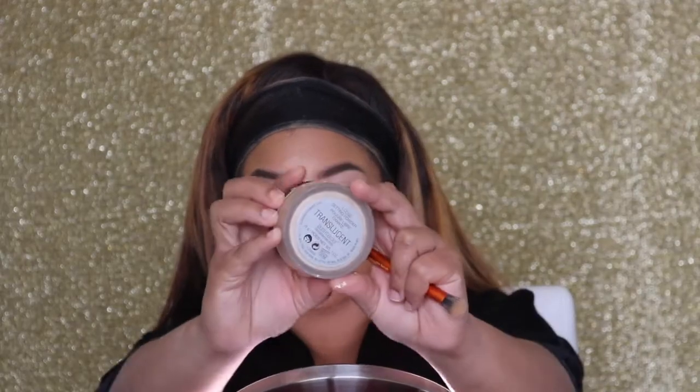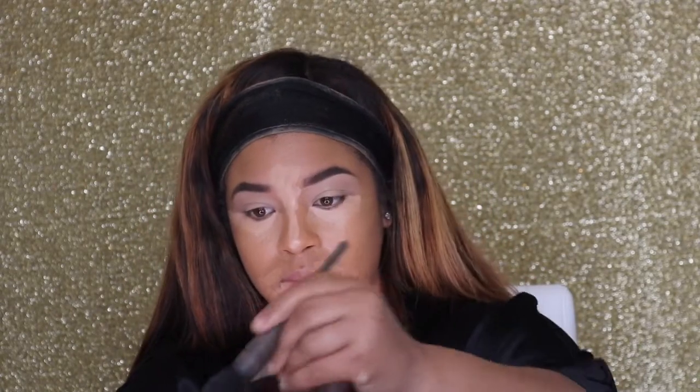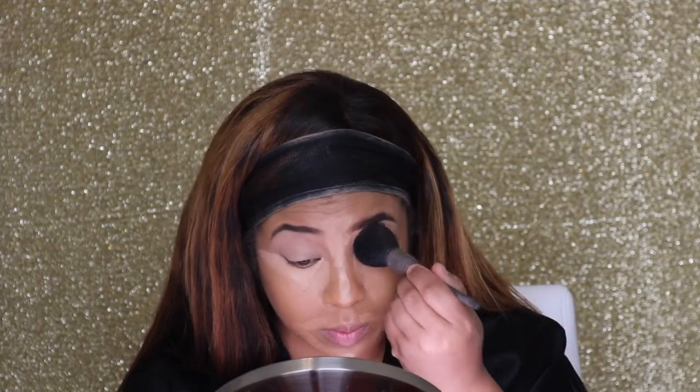I'm going to set that concealer with some Laura Mercier translucent powder. I'm taking that powder with a Japanese brush and just lightly sweeping it across my lids.